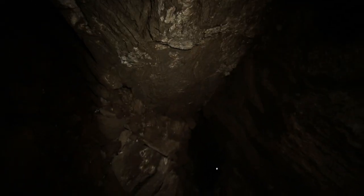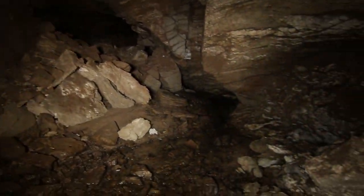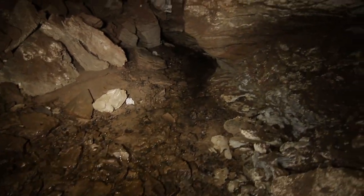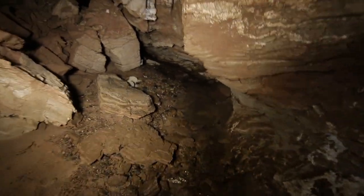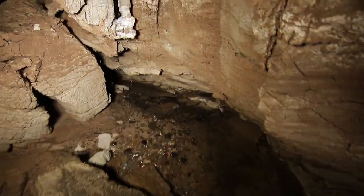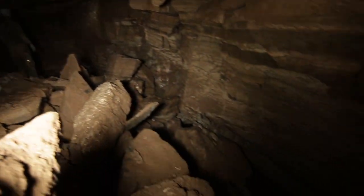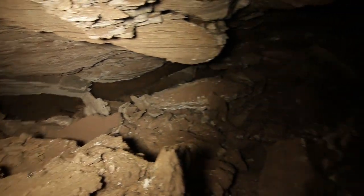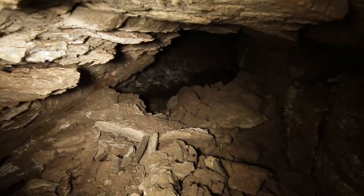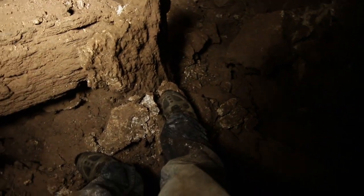And the fellas have continued up in there. And the water just continues down around the corner here. Okay, there they are up there. I'm just up here on a ledge. There's the water flow way down there. And that's where we came from back there.